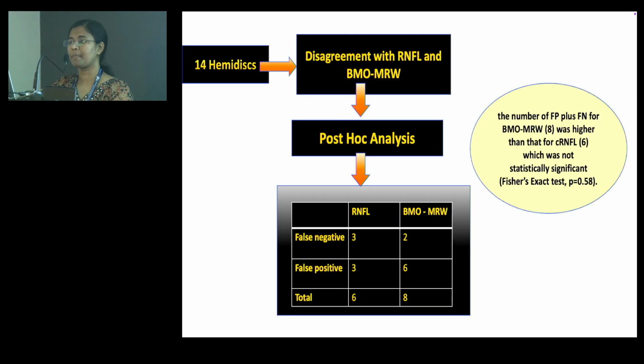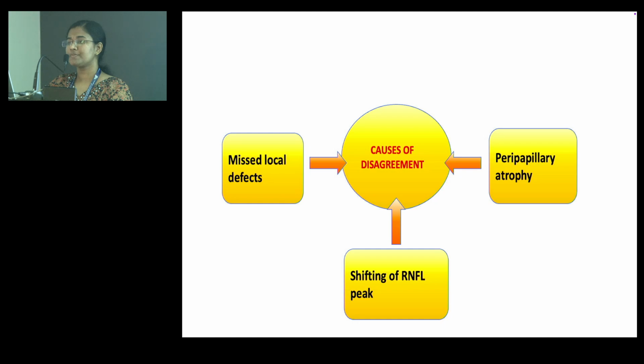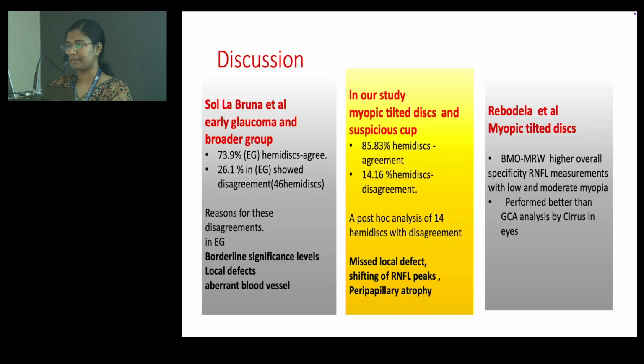Anderson's criteria. The 14 hemidiscs which showed disagreement underwent post hoc analysis done by 2 glaucoma consultants, and the number of false positives plus false negatives for MRW was higher than that of RNFL, but this was not statistically significant. The causes for disagreement were missed local defects, peripapillary atrophy, and shifting of RNFL peak.